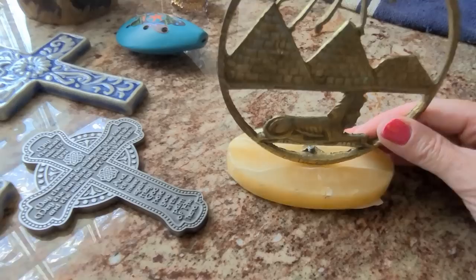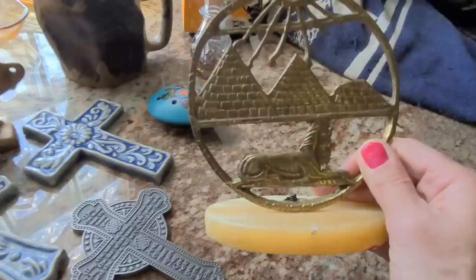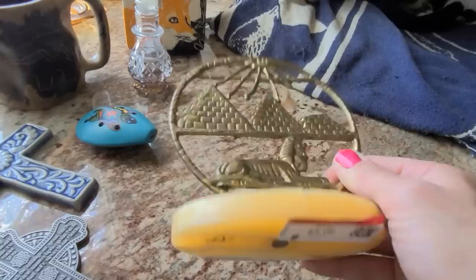But it's really, really fascinating, so unique. I have never seen a piece like this. Just interesting. So if anybody is interested in Egyptian pieces, it is quite the conversation starter here. I paid $4 for it. I'm going to ask $20.